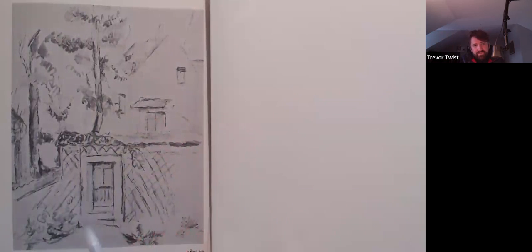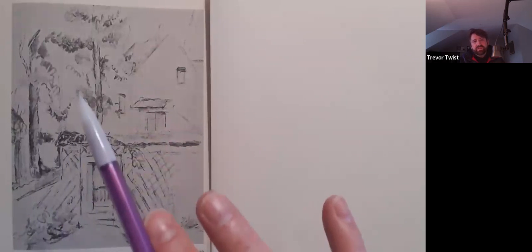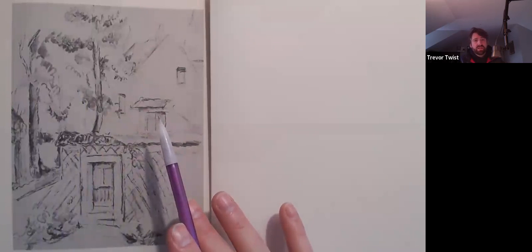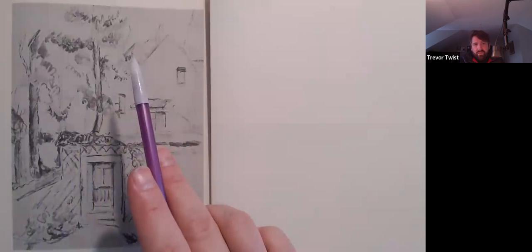There's the door frame. There's the lattice. There's the shrubs, which are very abstract suggestions of marks that represent shrubs. There's the path. Then we're going to come back up the hill, and we're going to do this row of trees. And then we have a very economical mansion in the background. So very few lines. I'm seeing a mansard roof up in that corner.